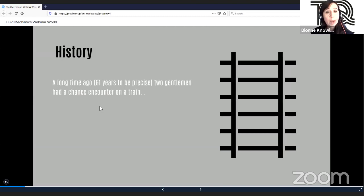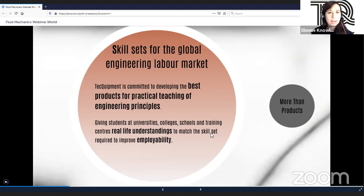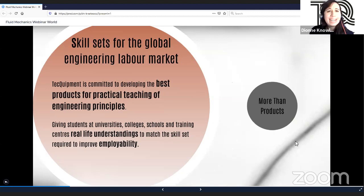Now, as core principles about the company and what drives us to do what we do, it's all about skill sets for the global engineering labor market. And that's those skill sets that are needed today, not 10 years ago, but today and tomorrow. And it's about creating a real life understanding for students that take the theory and really take it to the next level. And we really believe in developing the best products for practical teaching in engineering principles. We're not a me too. We want to be a market leader. And we are more than just products. We believe that we're about holistically assisting in the teaching process.